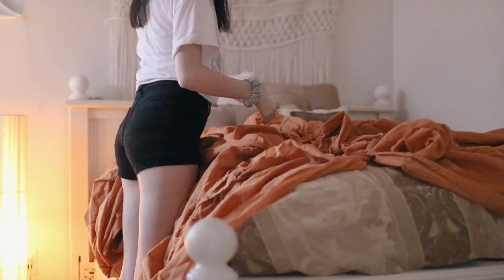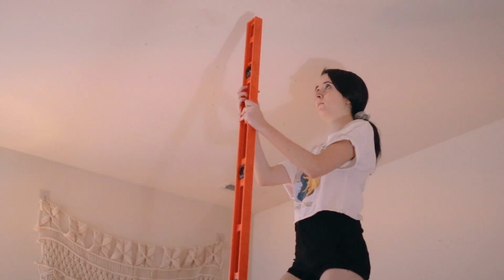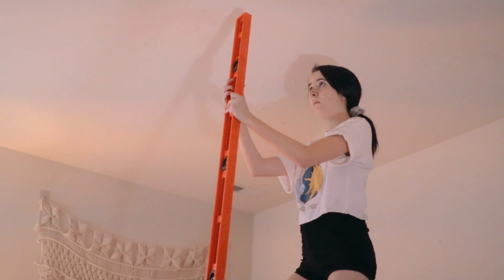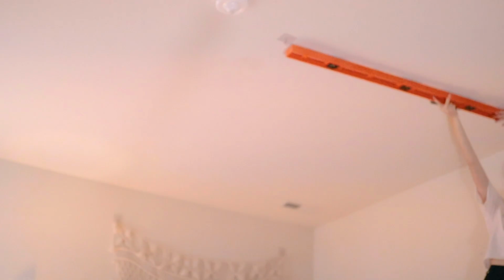So to hang up my canopy, first I just spread it out on my bed to try and figure out where the corners were and line it up. Next I tried to measure where exactly each of the hooks should go, and I ended up messing up sort of, but you know what? We're just gonna move past that.